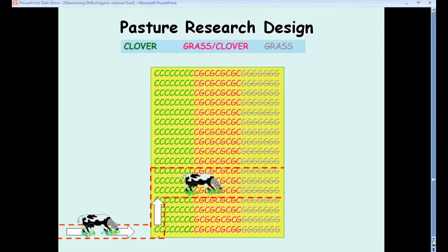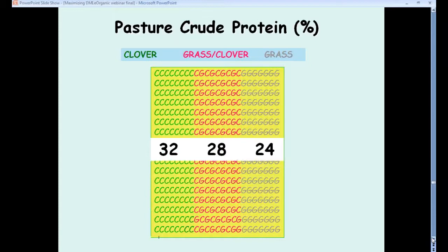Just quickly, we had not a little research project. It was a pretty major research project here in New York where we tested out this theory. This was actually from Darrell Emick's PhD project, but he planted a pasture where it was a strip of clover, a strip of grass and clover, and then a strip of grass. And the cows could come in and choose any one of those three areas to graze in.